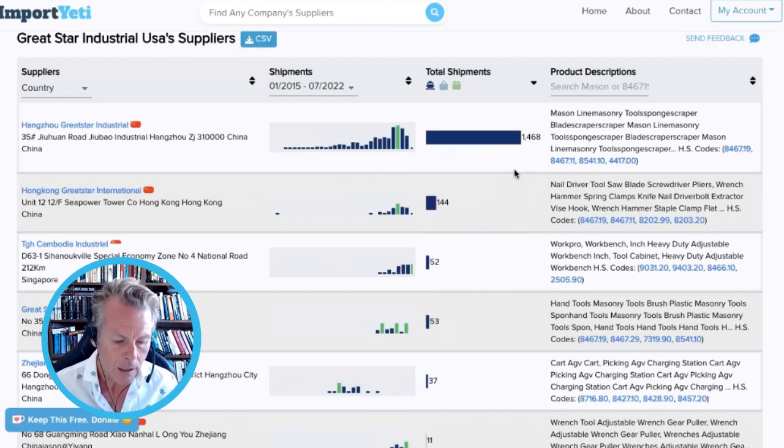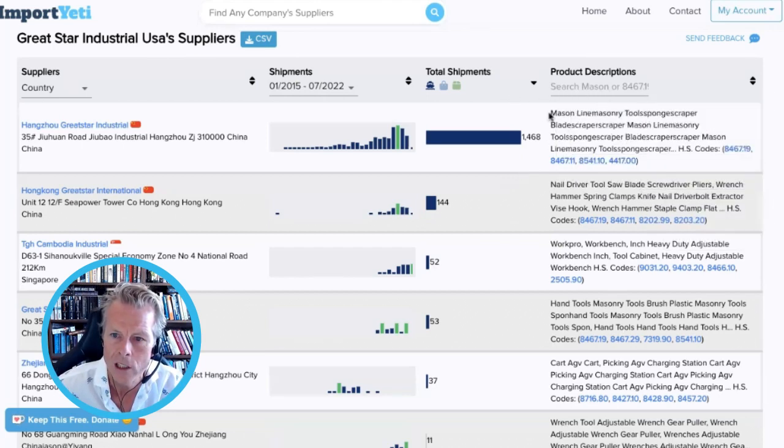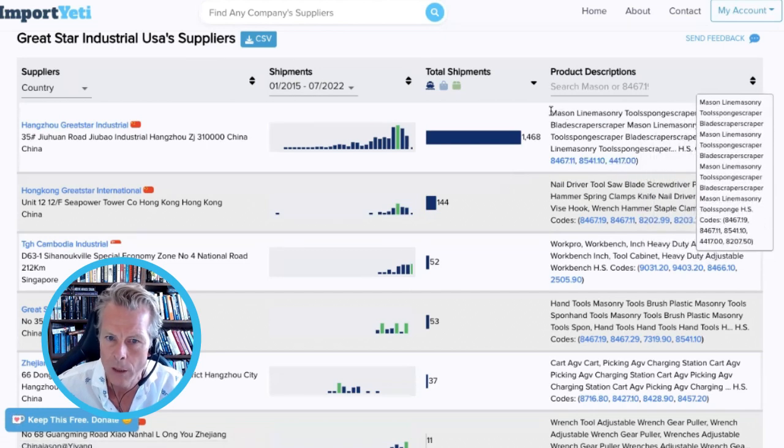Oftentimes, if a factory does the right thing by the company that's importing, then the factory will continue to get business. Yeah, that just makes sense. And these factories stay in business for a long time. And that's what you're looking for. You're looking for a factory that's been around for a while, is being used over and over again because they're providing good quality products. Okay, that's what you want to be focused on, good quality products. So here's a simple way of doing that. And that's all the stuff along with the HS codes that are being imported.